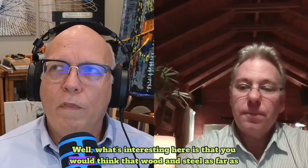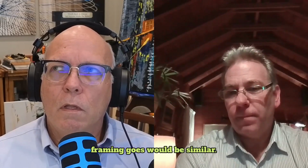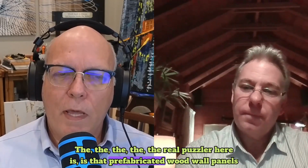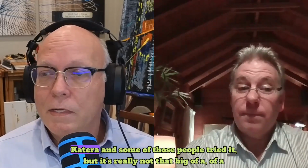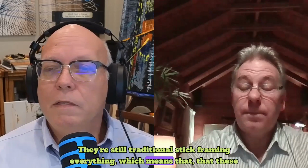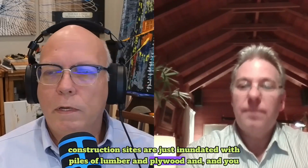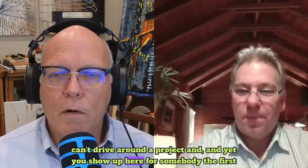Well, what's interesting here is that you would think that wood and steel, as far as framing goes, would be similar. The real puzzler is that prefabricated wood wall panels is not a big thing. It really has not taken off here. Katerra and some of those people tried it, but it's really not that big of a deal. So they're still traditional stick framing everything, which means these construction sites are inundated with piles of lumber and plywood, and you can't drive around a project.